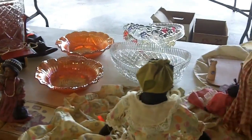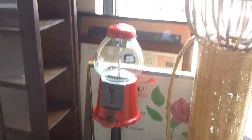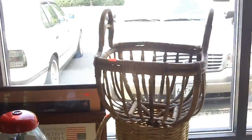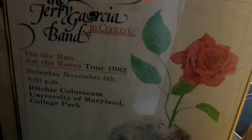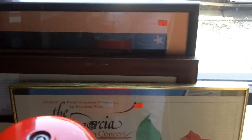So next week at the auction, I'll try to film a little of it and I'll let you guys know how I do. And let me swing over here real fast and show you the rest of my items. I brought an old gumball machine. It works, but it doesn't take money, so it's a free gumball machine. Some funky old baskets that I have. And then some posters. I brought the Jerry Garcia poster. I think that might do okay. And then just some other more military firefighter kind of posters, and that's it.